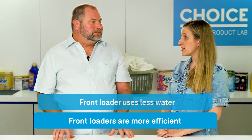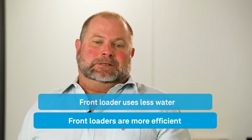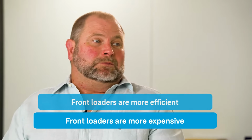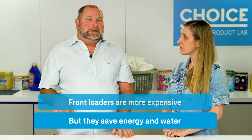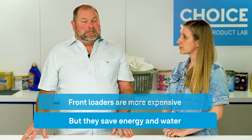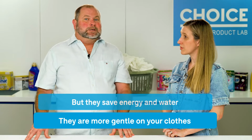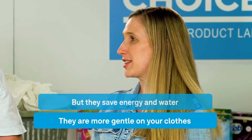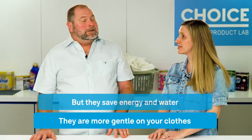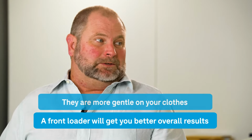And cost-wise, is one generally cheaper than the other? Yes, so it's going to cost you a little bit more upfront to buy a front loader, but because of those energy and water savings over the lifetime of the appliance, you're going to see yourself ahead financially. And because they're gentler on your clothes, your clothes are going to last longer as well. And which one's going to give me the best results when it's actually washing my clothes? That's a clear difference. It's going to be a front loader. It's also going to be more gentle on your clothes.